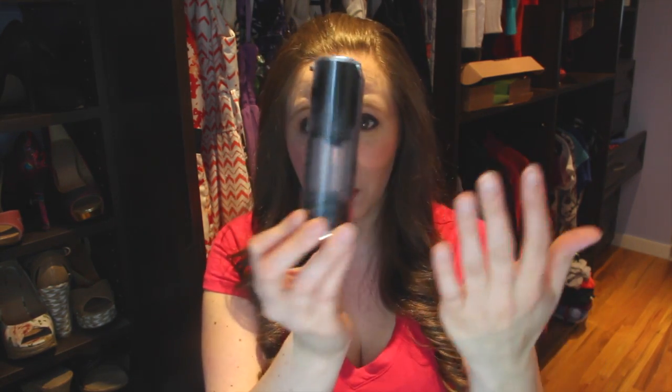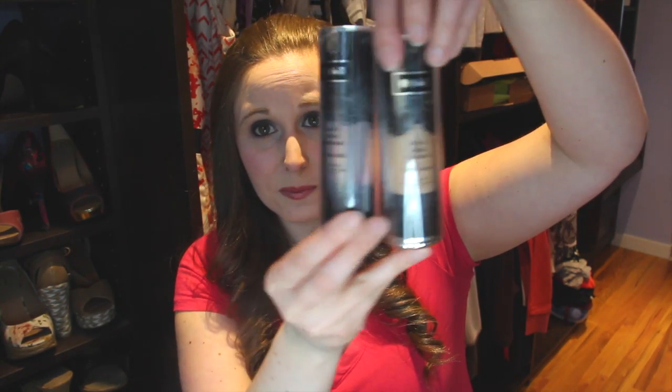But if I'm going out in the evening and want that flawless face that I can basically just paint on all my contours and everything, then I go with this. So yeah, I've completely used it up. This is what it looks like when there's nothing in it. I do have another one, so that's a full one and the empty one.